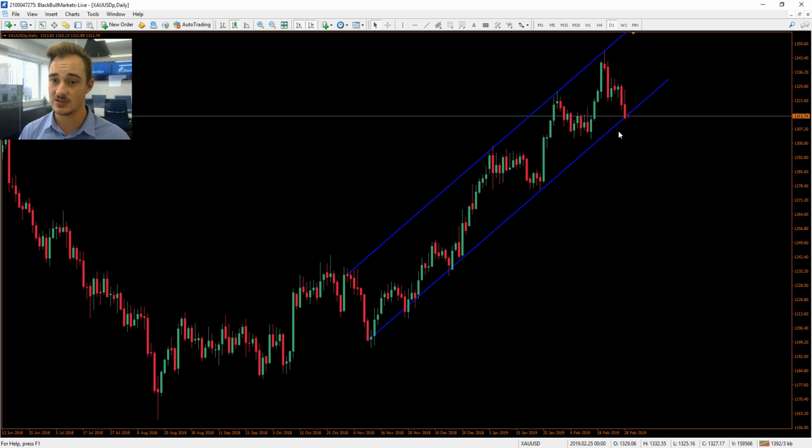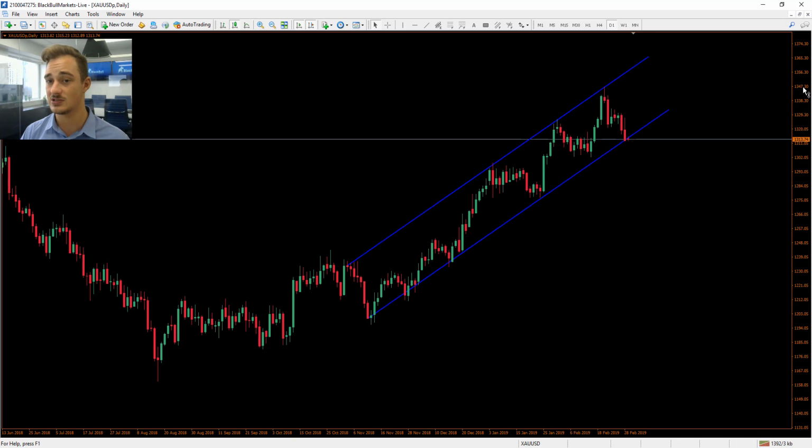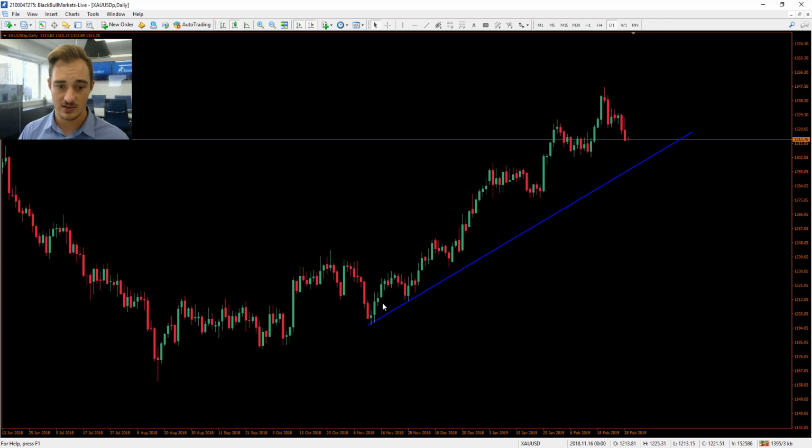So if it does bounce on this channel line, we could see it continue to move further higher inside of this. If it does break, we could actually draw a proper trend line instead, because a channel is more of a guideline, whereas a trend line is also a guideline, but it can be a bit stronger than something that doesn't touch all these wicks. So we have these 2 points connecting, and we can use this as well to connect.